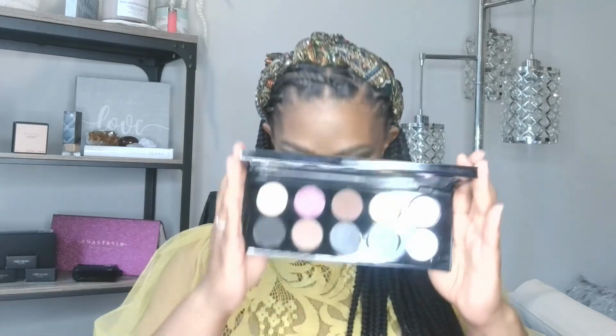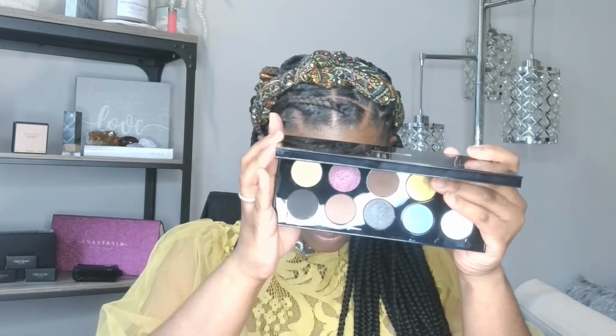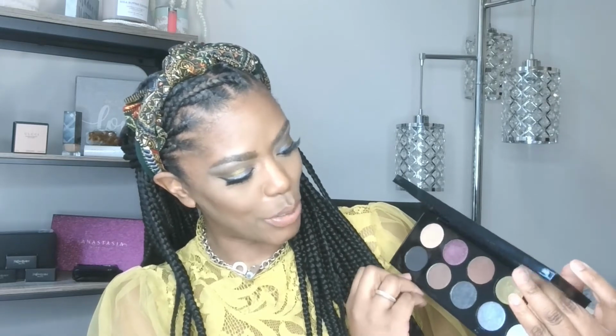All right. Number 4 is none other than Subversive. Subversive is a cool looking palette. I like the purple, the green. I think this is Night Creature. Night Creature and Gigabyte are really cool.